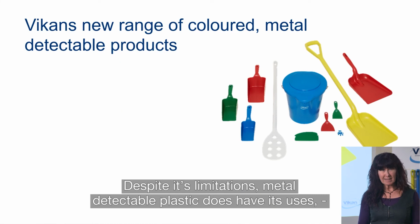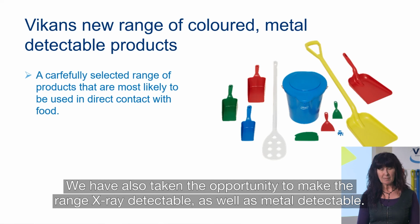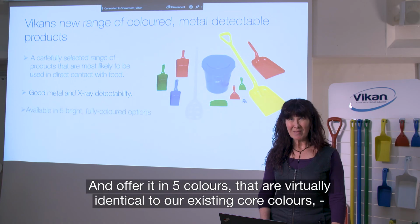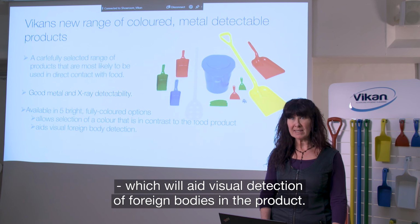Despite its limitations, metal detectable plastics do have their uses, particularly for direct food handling where foreign bodies pose most risk. Consequently, we have focused our new metal detectable product range on food contact items. We have also taken the opportunity to make the range X-ray detectable as well as metal detectable, and offer it in 5 colours that are virtually identical to our existing core colours, in support of our customer requests and obviously our own advice to choose colours that are in contrasting colour to the product that you're producing, which will aid the visual detection of foreign bodies in the product.